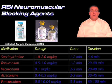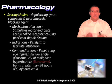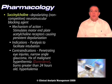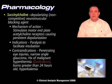Okay, going back to succinylcholine for just a minute, remember we said that it was a depolarizing paralytic. When we talk about the way that it works, it's a ton of acetylcholine just flooding the receptor site. If you look at the drug insert for succinylcholine, you basically see it's an acetylcholine attached to an acetylcholine. And the only real indication for succinylcholine is paralysis to facilitate intubation. When you look at the literature, there are some places that have used succinylcholine as a drip in order to maintain paralysis, but by and large that's pretty rare. Most places only use it to get that initial paralysis and to get the patient intubated.